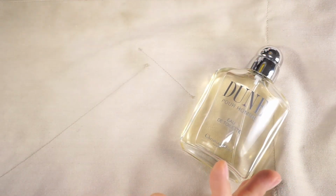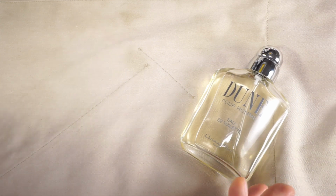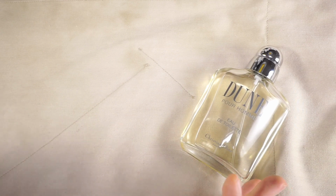So, top notes, we have sage, basil, fig leaf, and cassis. Mid notes is rose, mignonette, fig wood bark, and cedar, vanilla, tonka bean, and sandalwood in the base notes.